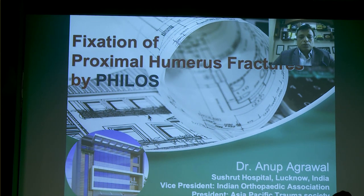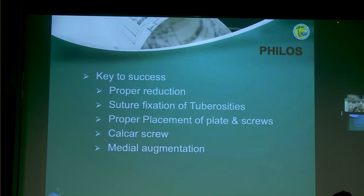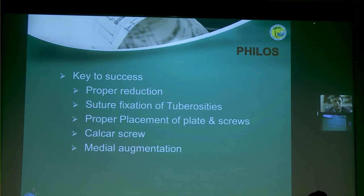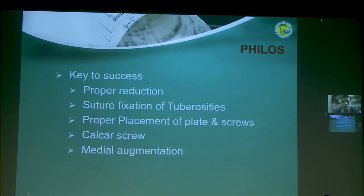So, okay, I'll be speaking on proximal humerus fractures, how to fix them, and the keys to success. So there are some important facts which you should know: how to reduce them, how to fix the tuberosities and what is their importance, how to place the plate and screws properly, what's the significance of the calcar screw, and is medial augmentation required or not.